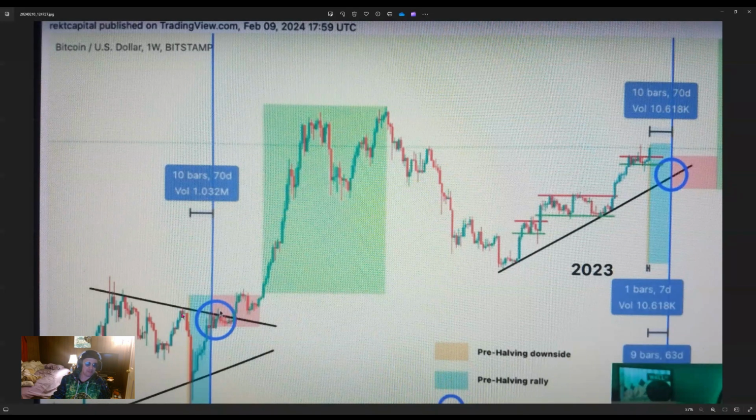If COVID had never happened, most likely Bitcoin would have continued to trade sideways, maybe a little pullback, maybe even some moving upwards, but you wouldn't have had this big, huge crash right here. That was something specific to that time period. Anyway, you can see in the pre-halving rally, the market moves up, then the halving takes place.